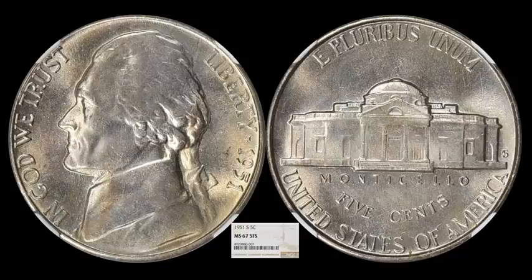Again, any Jefferson Nickel of its highest grade and full steps are what I consider to be just registry set coins from 38 all the way up to the current date. This one right here sold for $2,770.88.